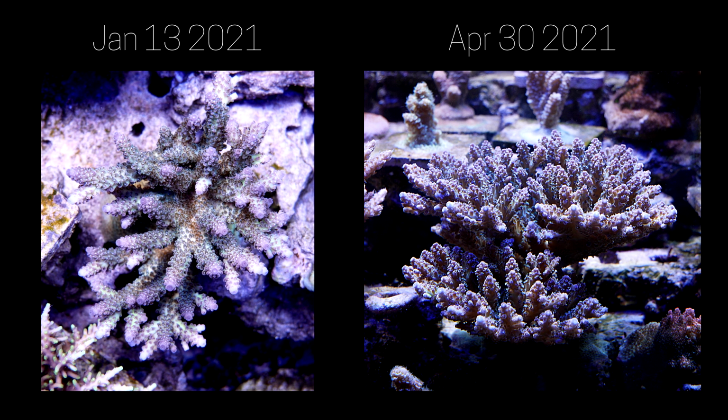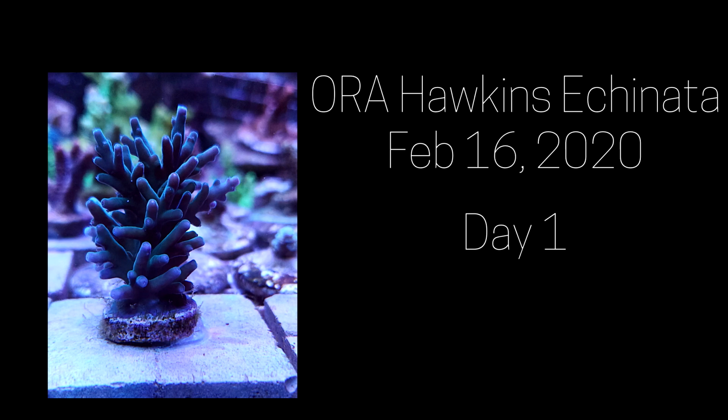Overall, the growth rate was super slow in the first 6 months. It showed me how important adequate lighting is, and I also credit the lighting spread. What did you think of this acro's growth rate?